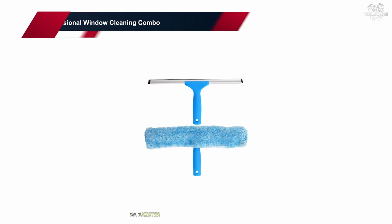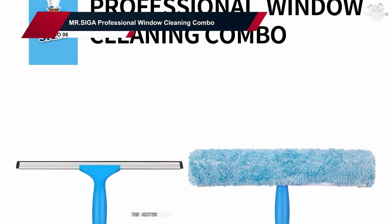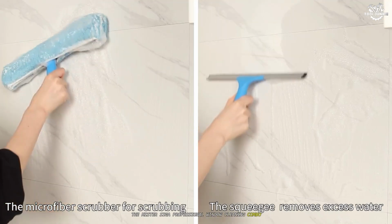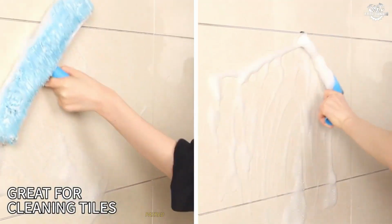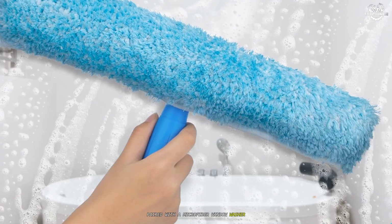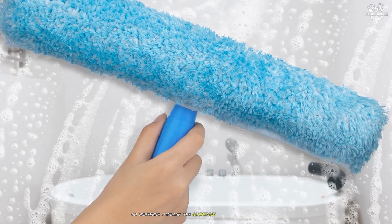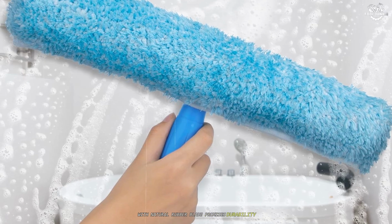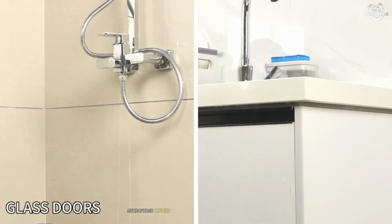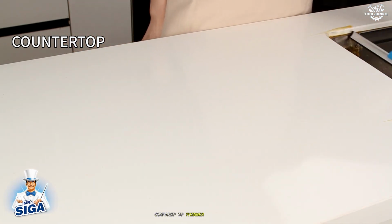Number 6. MR.SIGA Professional Window Cleaning Combo. The MR.SIGA Professional Window Cleaning Combo takes the 6th spot in our ranking, offering a 10-inch squeegee paired with a microfiber window washer in what appears to be a straightforward, no-nonsense package. The aluminum clip construction, with natural rubber blade, promises durability, and the thicker microfiber cover is designed to provide better water absorption compared to thinner alternatives.